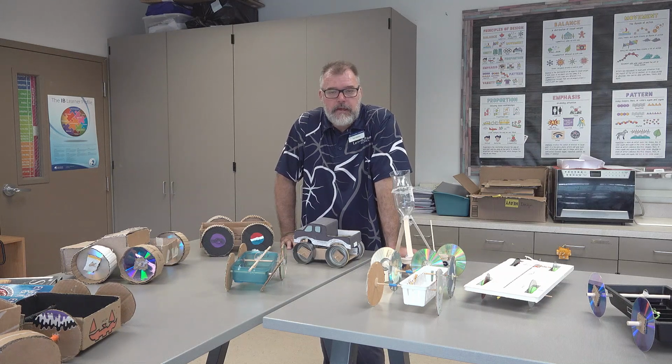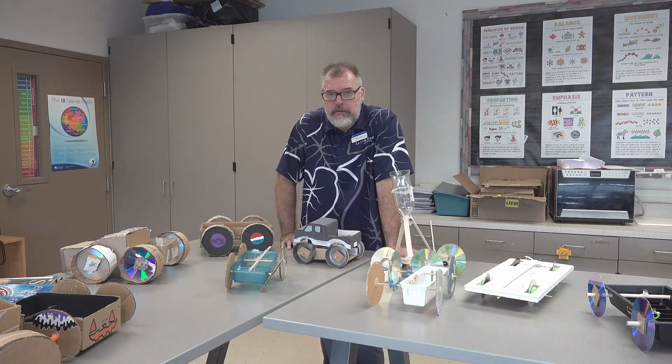Welcome to A3 Market Analysis, the next step in the design cycle as we continue our mission to Mars. Today in the design cycle, we're going to be doing some research into products that already exist. The A3 Market Analysis asks you to look out into the market to see what products people have already come up with, or what solutions already exist for the problems you're looking towards.